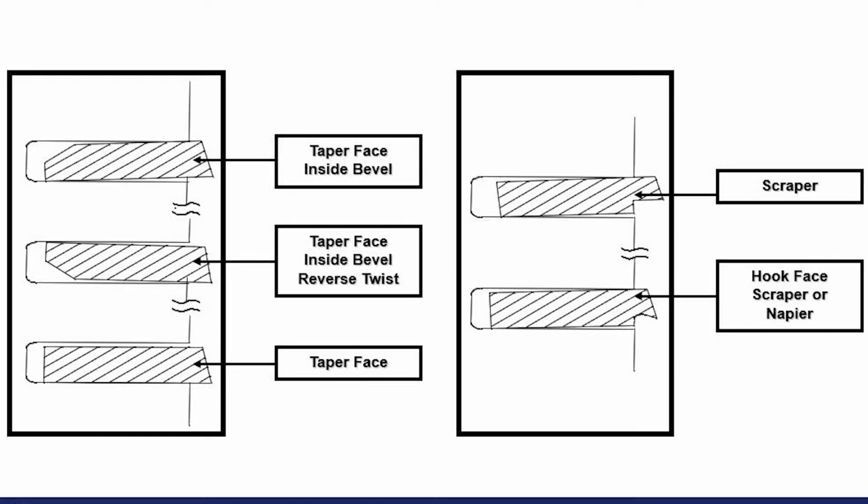Now we may still have them in tractor and some other applications, but in automotive, all our top rings today are a non-twisted ring. So this is our second rings today. What's on the left is pretty much history. And what's on the right is pretty much what we're doing today. A THG or hook groove or a scraper or, if you will, a Napier style ring.